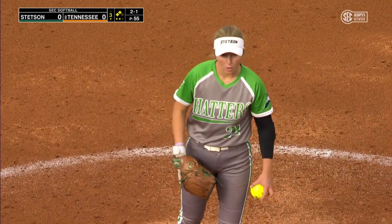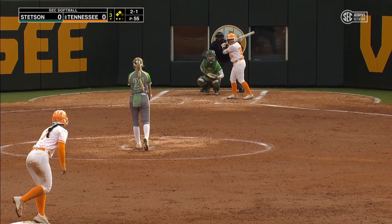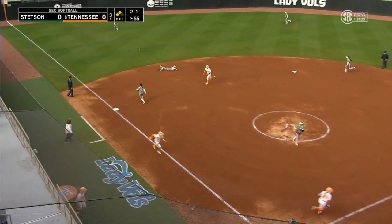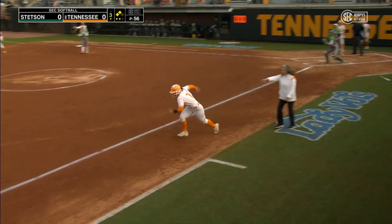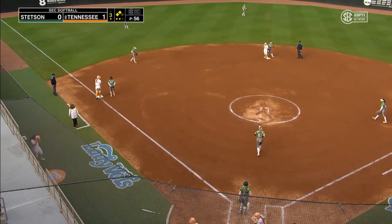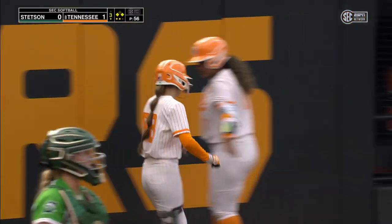Two strikeouts right now on the season. She's going to put the ball in play, and they're going to have to play defense. It's sharply through the left side. Allen in to score. Nugent coming behind her in a rundown, goes back to third, and Rodriguez scoots up to second after driving home a run. 1-0 Tennessee.